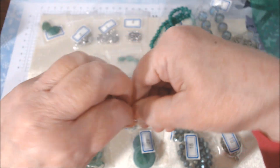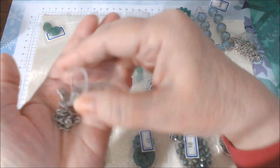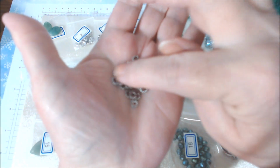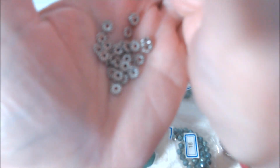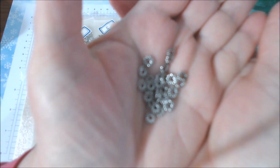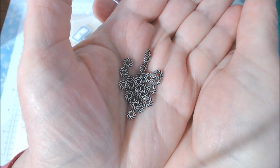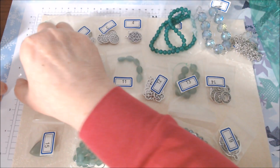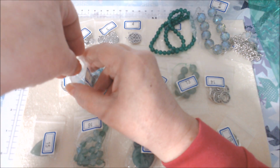Number 8. 50-piece 5.5mm swirled rope design spacers. I don't know if we've gotten these before. I don't think I have since November when I started getting the box. Okay, so that's number 8, and that's 50 pieces, so that's a good amount.